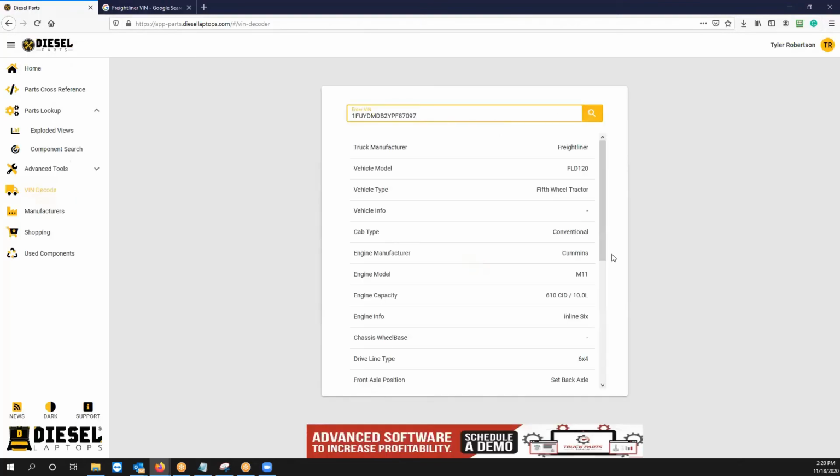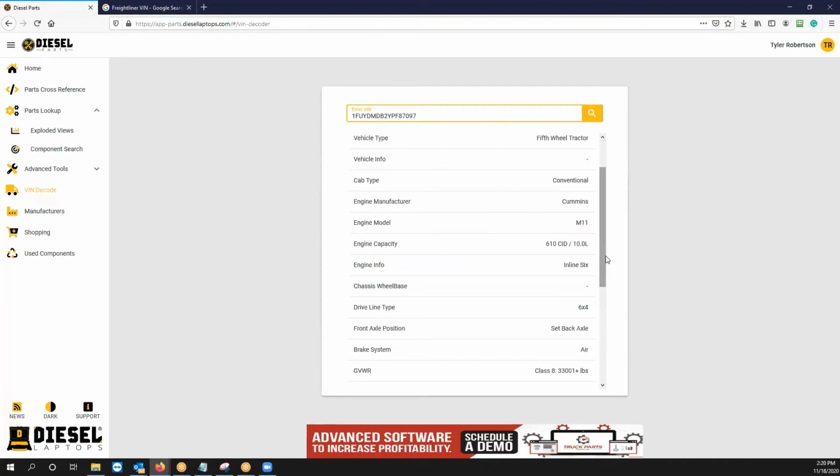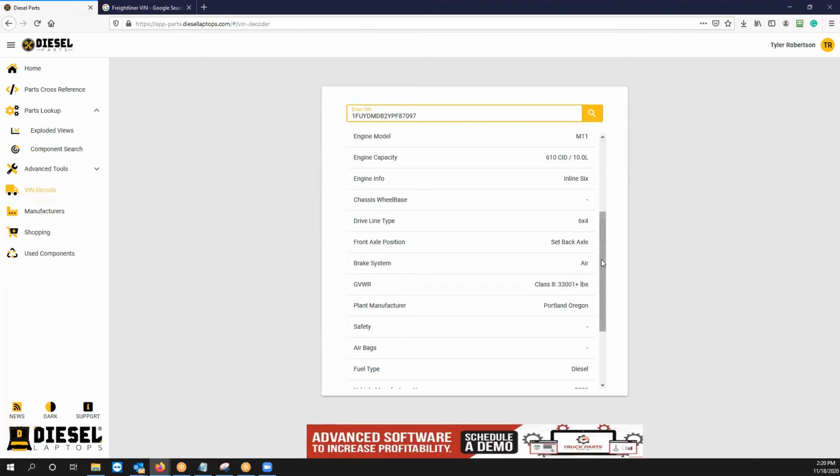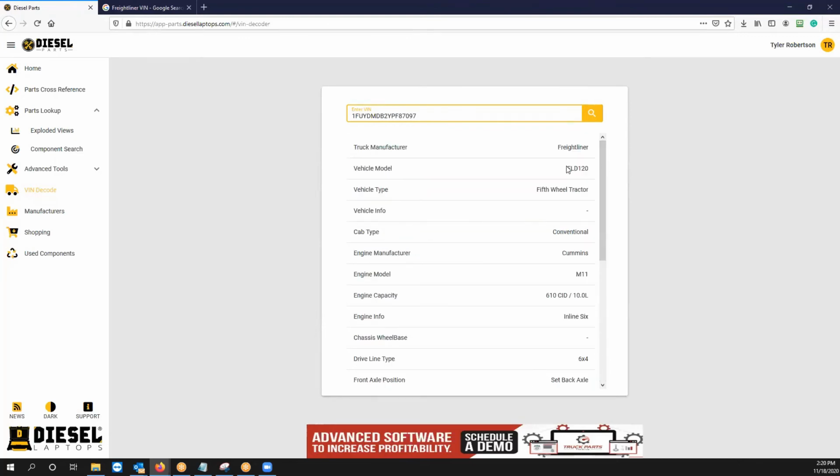So I'm going to go in and pop in a VIN, and I'll talk about today's state and I'll talk about future state. So today's state, we've gone through, we put in as much information as we can possibly glean from the manufacturers. The engine, we have the year, make, model, we have where it's made, the axle ratings, all those things are in there. So that part's easy.